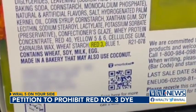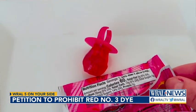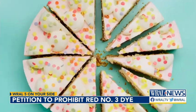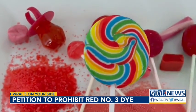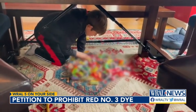Red number 3 dye, also known as erythrosine, is a synthetic dye derived from petroleum, and it's used in food and drinks to give them a kind of bright cherry red color. The dye is still lurking in thousands of varieties of candies, gummies, cakes, beverages, and even medicines. So how is it possible that this coloring is banned in makeup, but not from the candy that many of our children could be eating?